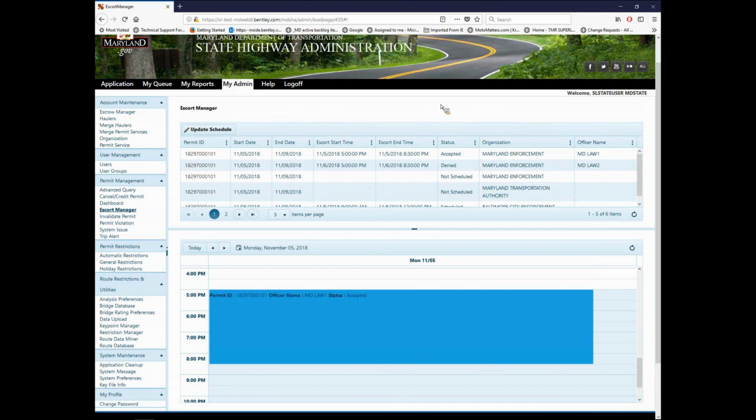So that is pretty much how the workflow works. The permittee actually starts off the process of scheduling it, and the permit office user then goes ahead and either accepts it, denies it, or if they have more information, they'll see that in the comments section.